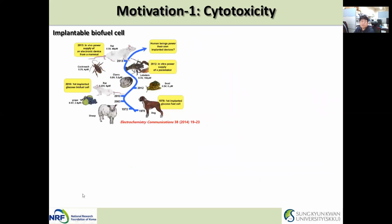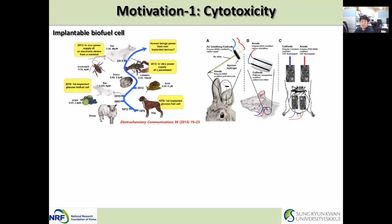This is my first motivation. The biofuel cell has been applied as an implantation power source for operating. So many researchers have been inserting the EBFC into dogs, sheep, grapes, rats, snails, lobsters, clams, and cockroaches. As you can see, a real biofuel cell was inserted in the ear, neck, and stomach. And then they are tracking machine operations such as pacemakers and smartwatches.